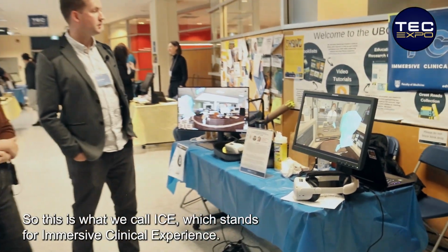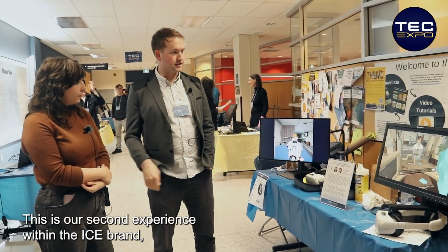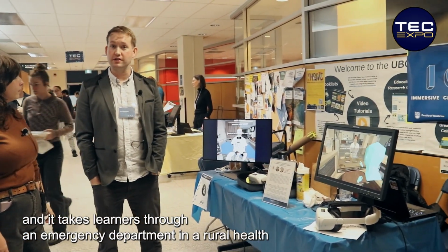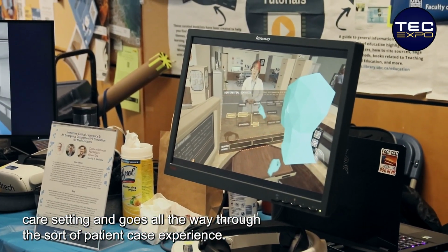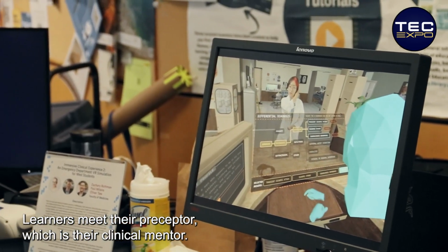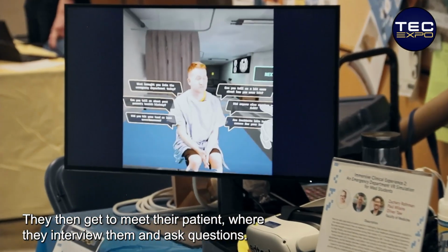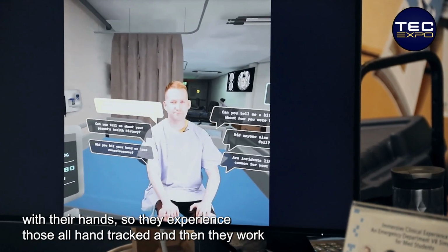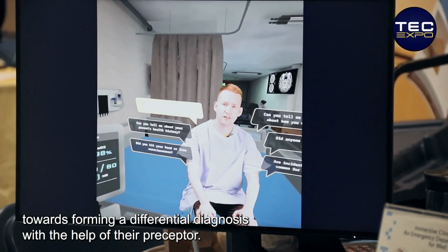Sure. This is what we call ICE, which stands for Immersive Clinical Experience. This is our second experience within the ICE brand, and it takes learners through an emergency department in a rural healthcare setting and goes all the way through the patient case experience. Learners meet their preceptor, which is their clinical mentor. They then get to meet their patient, where they interview them and ask questions. They perform physical exams with their hands, so the experience is all hand-tracked. And then they work towards forming a differential diagnosis with the help of their preceptor.